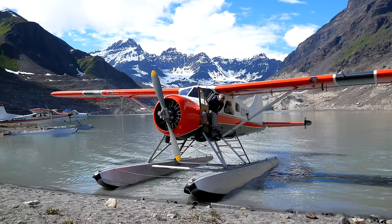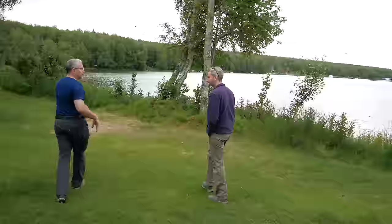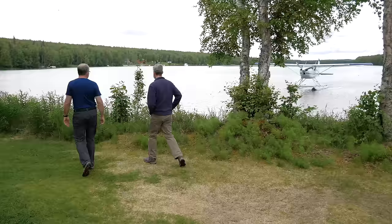Training in this location left me truly speechless. Plane in the foreground, mountain in the background. First, we have some more intermediate training to do. Today, we're working with an air traffic controller from Lake Hood, who's also a highly experienced float and backcountry pilot. He's going to throw me in the left seat of his Cessna 180.